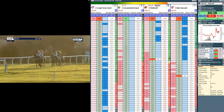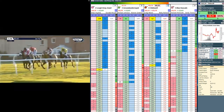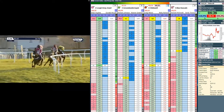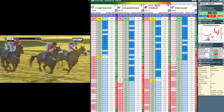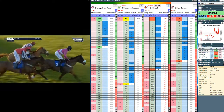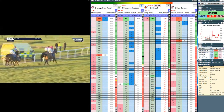Still wouldn't like to name the winner here as they make their way down towards the end of the back straight, although Ground Under Repair again was nudged along for a stride or so by Richard Johnson, making the swing. 3 more fences left to jump here, and it's Lockderg Jewel just about the leader, to Blue Cascade up the inner. Chidswell is bearing down on the leading duo, and then after that, Ground Under Repair. To the next they go.